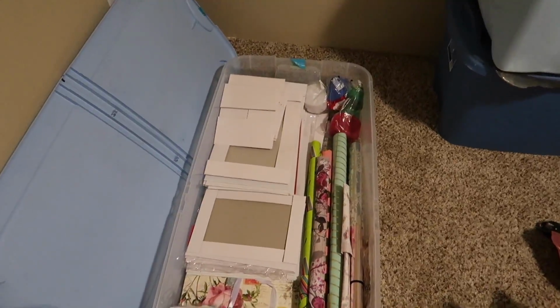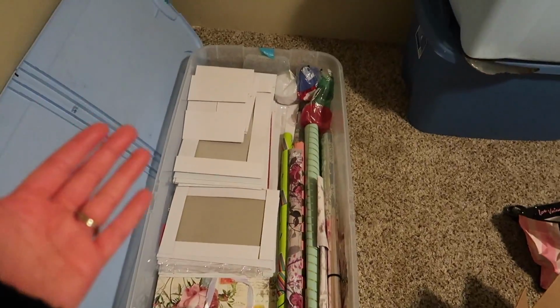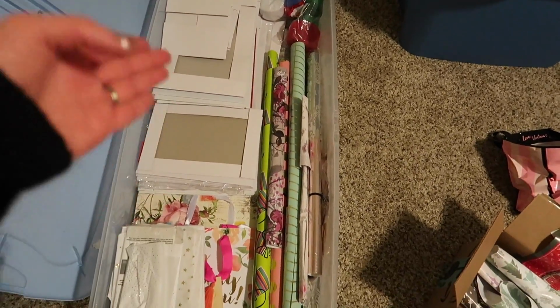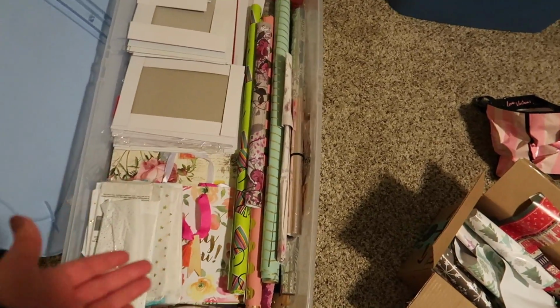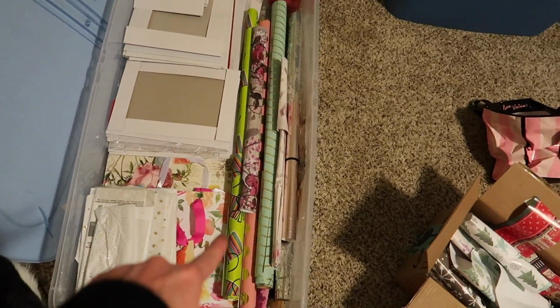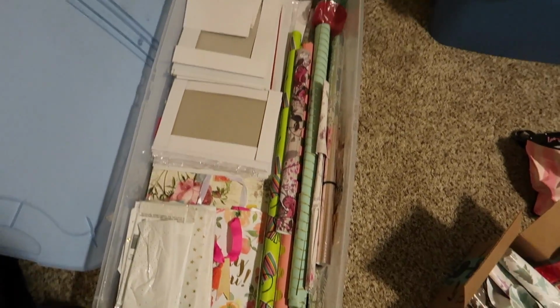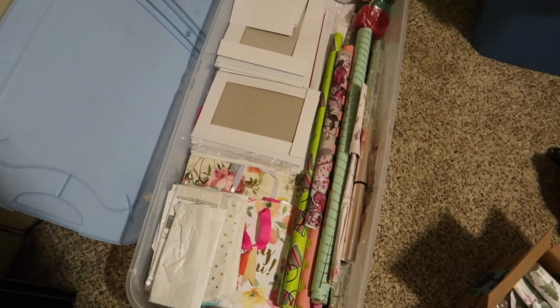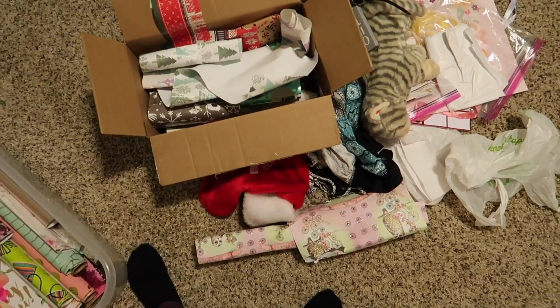All right, so this is what the beautiful packaging tote looks like now. So we have all of our white boxes that are primarily used during Christmas time, some wrapping paper here, some tissue paper, and then some bags at the bottom, and we have some streamers over there. So that looks very nice and very compact now. And then over here is all of the stuff that I'm getting rid of. There's definitely quite a few things from that tote.